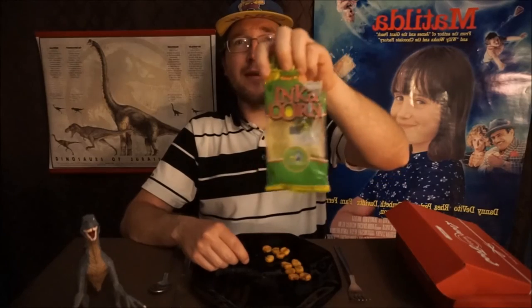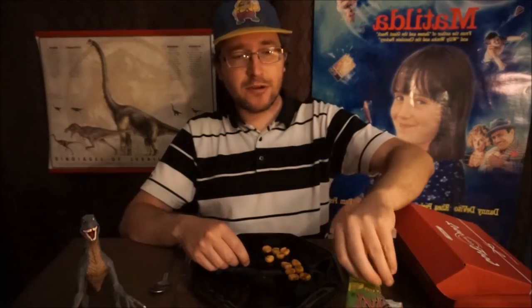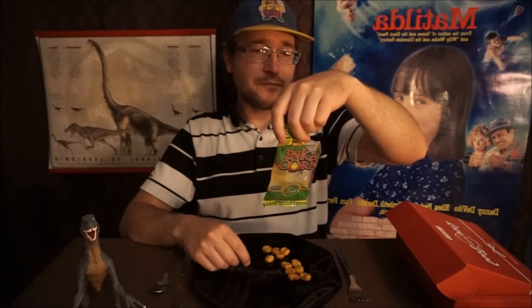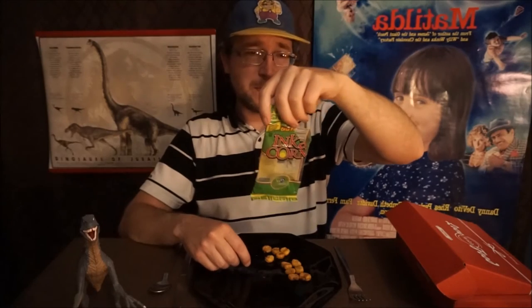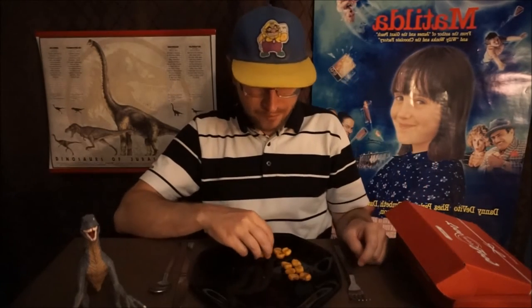This is a good size bag of these too, though. Good serving size. Well, it says actually there's two servings in this bag. Each serving is a quarter of a cup, or 24 grams.